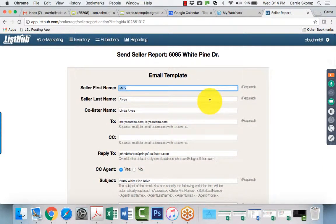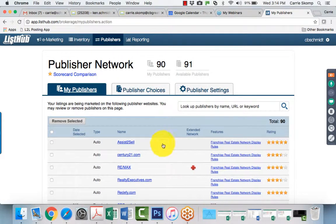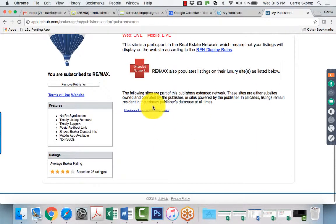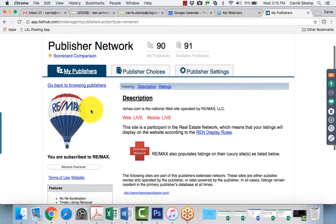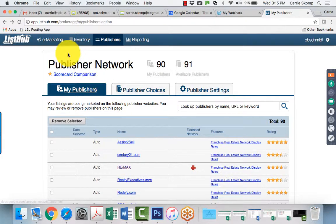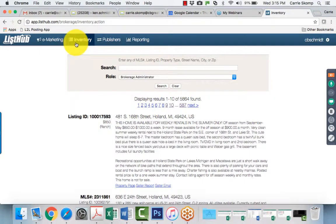So again, takeaways today: if you don't have an office account, let me know. I can set one up for you. Just send me an email. If you want to look at the publishers where your listings or your agent's listings are going, you click on publishers. Anything with a plus means there's an extended network of additional websites that are going in addition to the main website. To set up those seller reports, you click on inventory in the upper left corner, find your property.